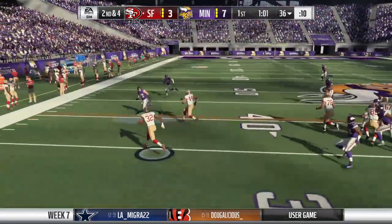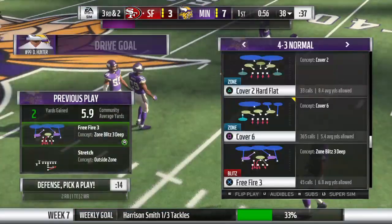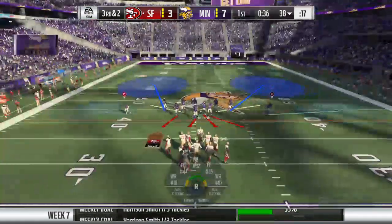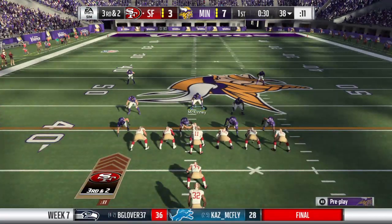On second down, Williams. And the hole closes quickly there. He gets maybe a couple up to the 38. Nice job there defensively on third down. Not only did they string the play out, but they didn't allow any room for a cutback. Really well organized on the defensive side. And on the outside, they're playing press coverage.